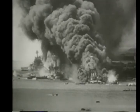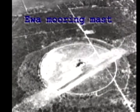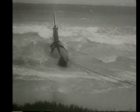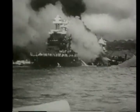History's most infamous attack was possible because the Japanese task force was able to approach undetected within 200 miles of Pearl Harbor. Nearby, Ewa's mooring mast was still waiting for its long-range scout airship when bombs fell around it. 24 submarines encircled Oahu. With the summary dismissal of local commanders Admiral Kimmel and General Short, there was no question of buoyant flight in the western frontier. Not even one barrage balloon, long since proven in Europe, protected our battleships at Pearl.